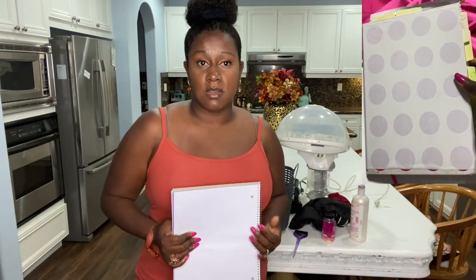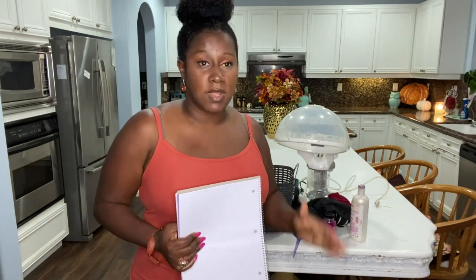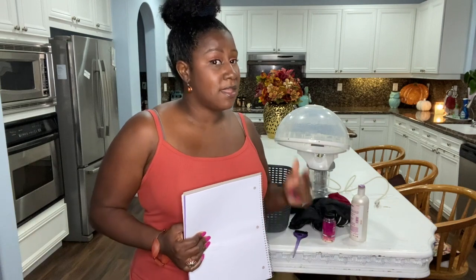So on my hair journey, what I did is I had a book and I wrote down all the products I used, when I used them, the treatments, when I did the treatments, what tools I bought, how much they cost, where I bought them from, if I liked them, if I didn't like them, did they work, all of that stuff, okay?